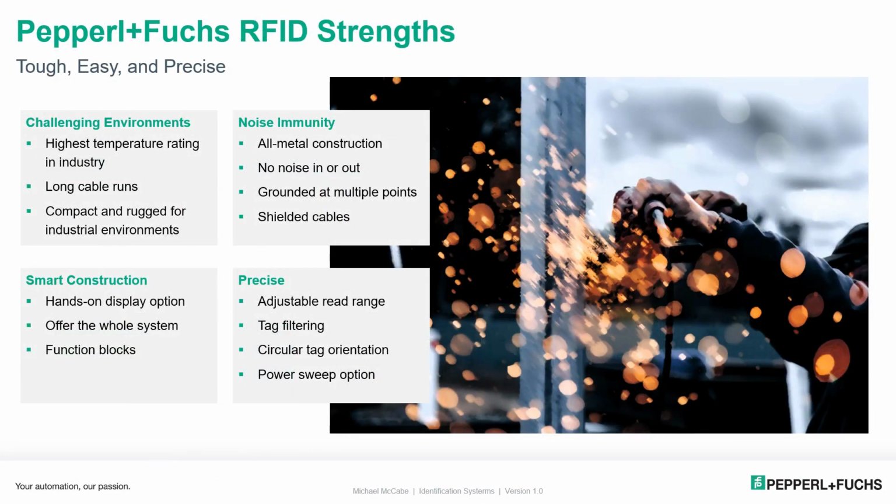There are lots of RFID systems, but they are not all made the same. So, what are our strengths? First, we are perfect in rough environments. We have some of the highest temperatures ratings in the industry. We can run a read head up to 1,000 meters away from its controller, and our equipment is strong, very compact, and very rugged. Noisy environments? Again, we do very well.